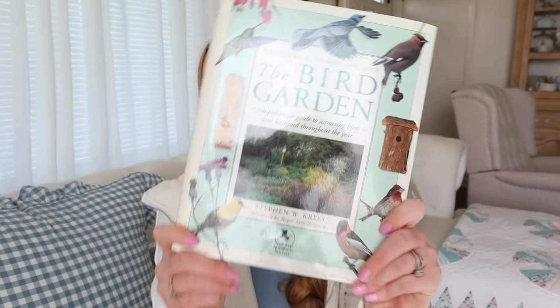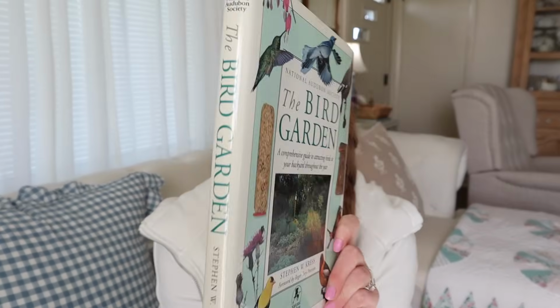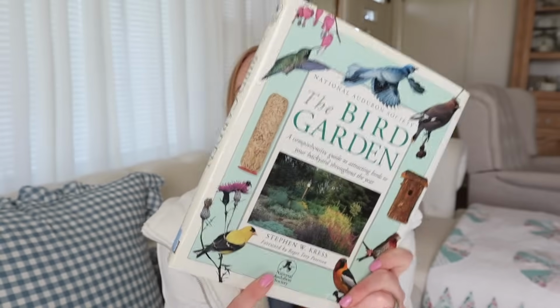It's called The Bird Garden. They had several of these, but this is the one that stood out to me the most, that I really loved. And all of their books are 99 cents. We love to birdwatch on the property, and so I thought this would be so fun to have, to be able to look at the different types of birds that we see, and we're always looking them up if we see one that we don't recognize.